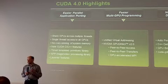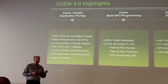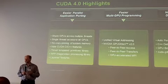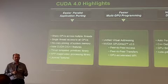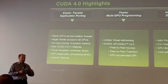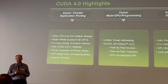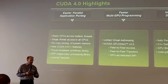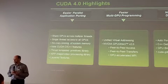Also faster and better multi-GPU programming, and I will talk about this in the coming slides. A technology called GPUDirect, we're now at version 2 of GPUDirect, which will help in moving data from one GPU to another within a node, and maybe in the future we'll get to the point of being able to move data directly from one GPU to another across a network.